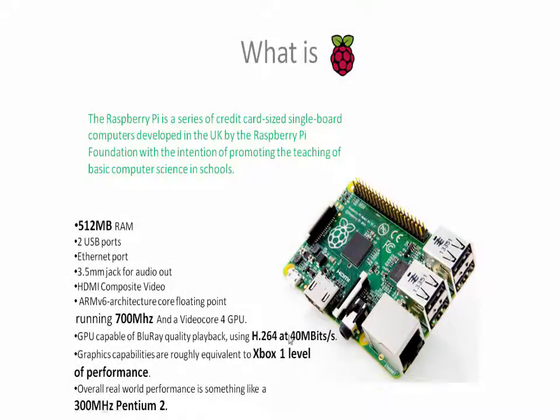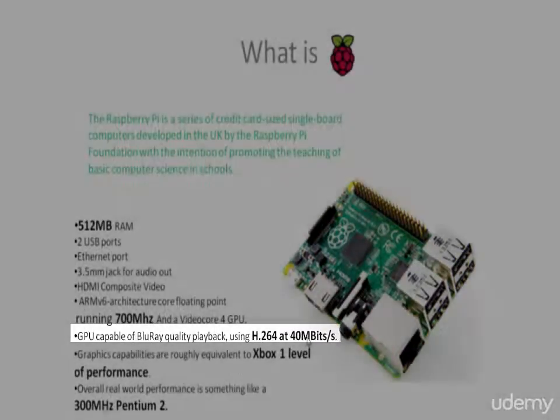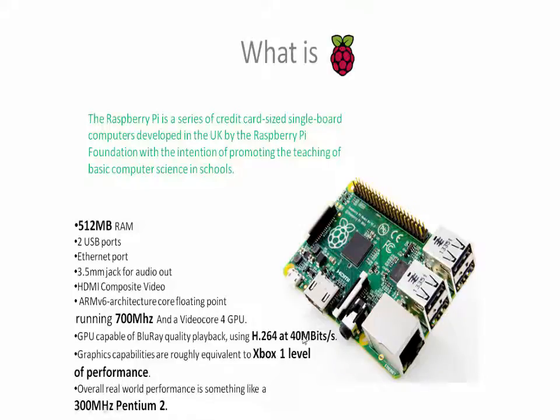You will be surprised to see that it can actually play high definition video of 40 megabits per second. This is a bit geeky, but what it means is that it can play high definition video, and for the size of the computer it's quite surprising that it was able to play high definition videos. It has floating point arithmetic operation of 700 megahertz. Now that's a bit difficult to understand, but to correlate the performance I have a different spec.